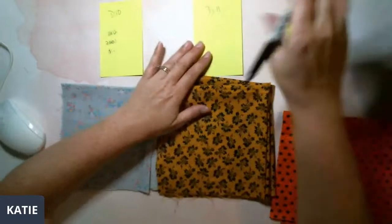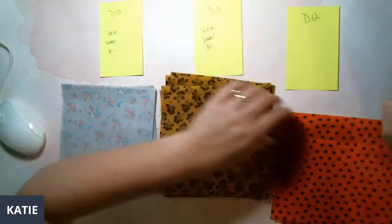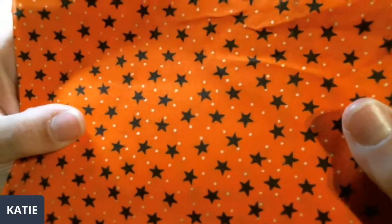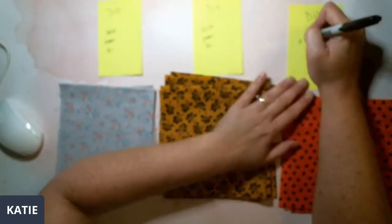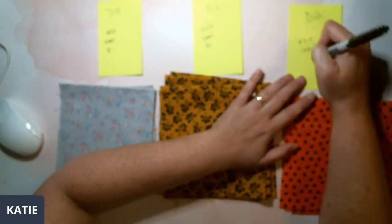One, two, three. Three available for $1. And then there's just one of these. We sold this in the fat quarter earlier. There's now just one 12 by 12 left. And again, that's perfect for Halloween. It's the orange and then the white dots and the black stars. You said there was two of the first one? Two of D10, three of D11, and one of D12.